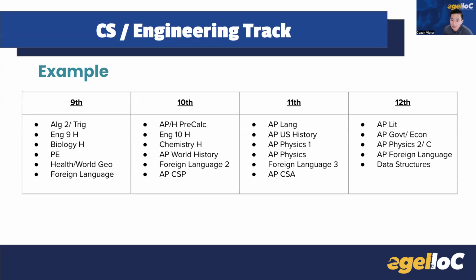About, again, what's the maximum, what's the average, and that will give you a better sense of what courses to take. For 10th grade, you'll see that they have 3 AP courses: AP World History, AP Pre-Calc, and also AP CSP. And that is the most AP courses the student was allowed to take. And they're also in every single honors course that they can potentially take here. So 2 honors courses and 3 AP courses.